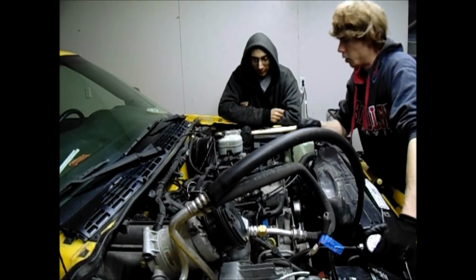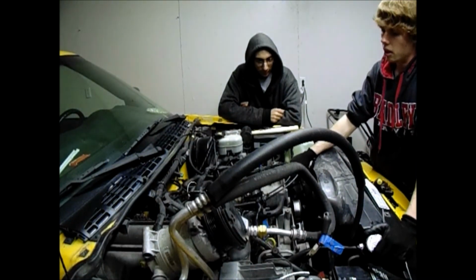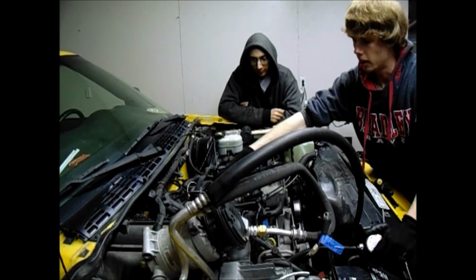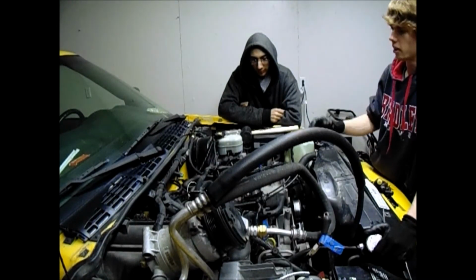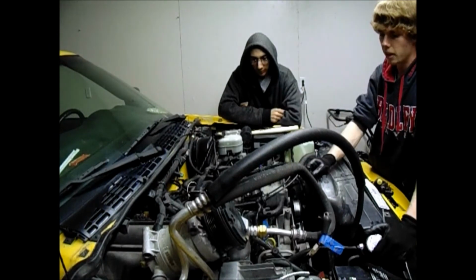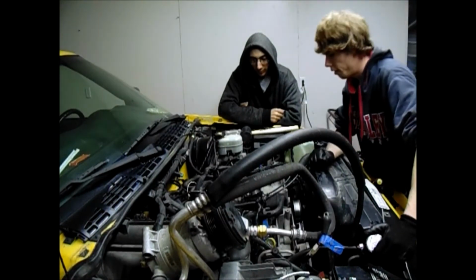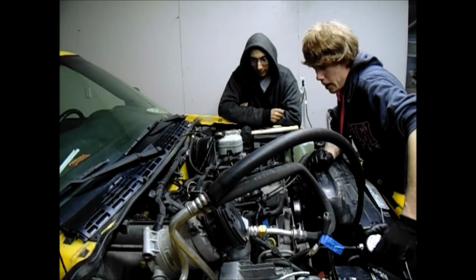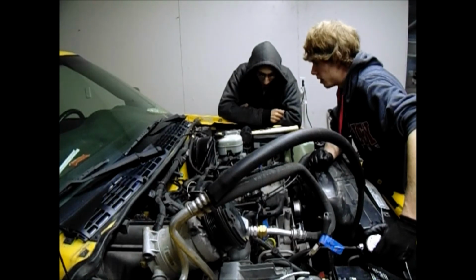But we do need to drain the coolant before we can take any of these lines off. And then we're probably going to take this whole throttle body off. That way we can mount our mounting plate down and we can start disconnecting the flex plate, motor mounts, and all the fun stuff to actually pull this son of a bitch out of here. This is going to be fun. Trust me, guys.